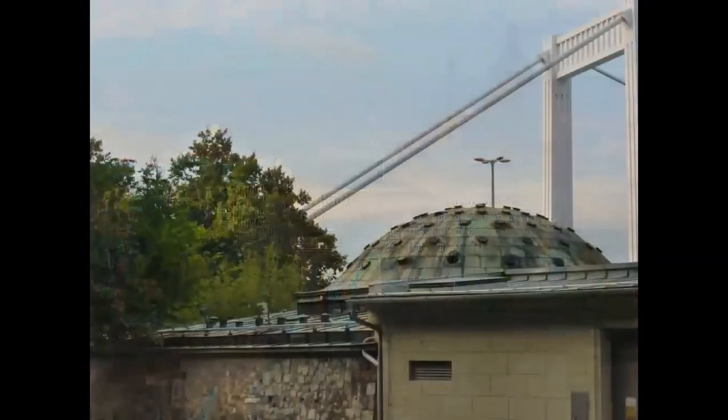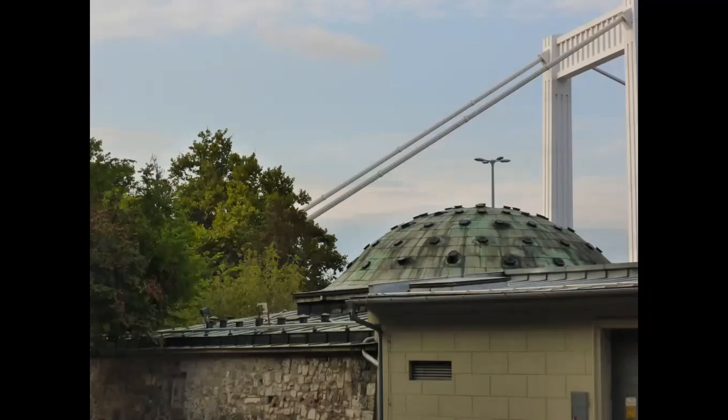And more views along the river. Something that you absolutely must do when you are in Hungary, and there's a variety to choose from, is visit a bathhouse. There are all different kinds and styles of bathhouses. This particular one that we're looking at is called the Rudas bathhouse. It's one of the oldest in the city. And the dome that you can see with all those little bumps on it, those are tiny little colored skylights to bring light into the swimming area.